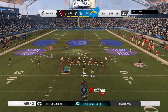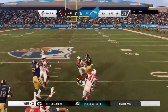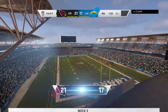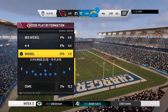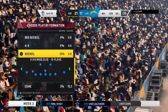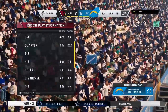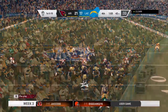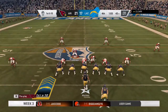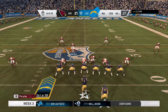Another run by Lindsey finds an opening past the 40, and he'll take it to the 43-yard line. We've got a one-score game with inside of 2 minutes remaining. So it's Charger football as we welcome you back from the 2-minute warning. And let's see what they've come up with offensively after having time to talk it over.